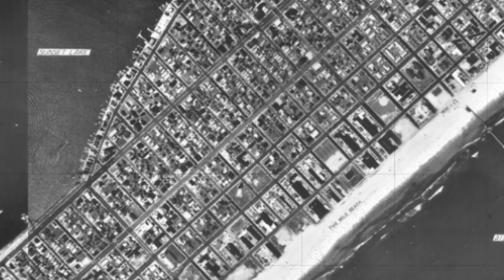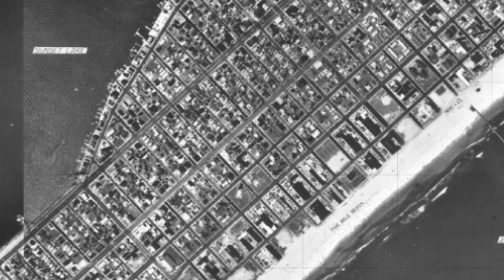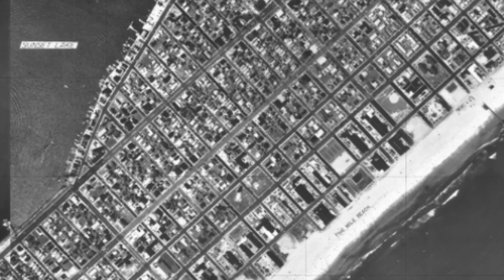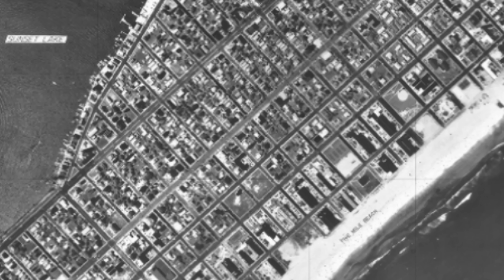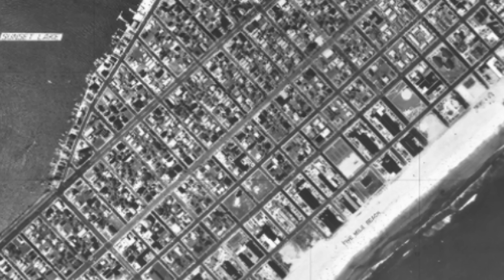We fast forward one more time to 1977, and in this aerial, you can see that Ocean Avenue has now been fully built. There's a lot of empty spaces in which motels are going to be built, but now you could see Ocean Avenue. You could see where now the actual beach starts, which at one point they thought they would add on more streets. That's right, they actually thought they would go even further.